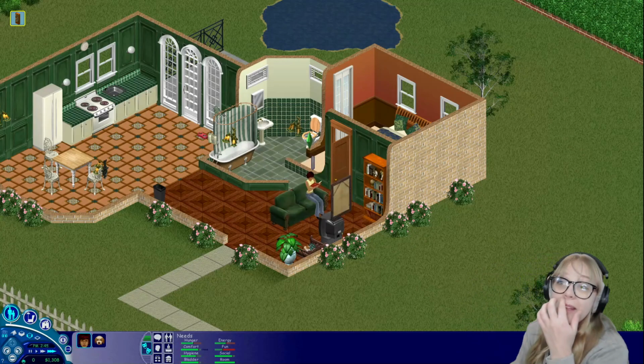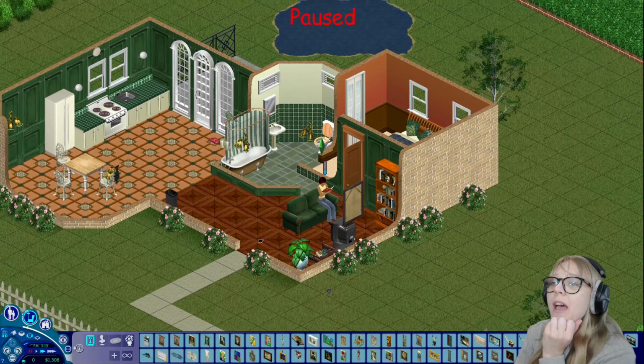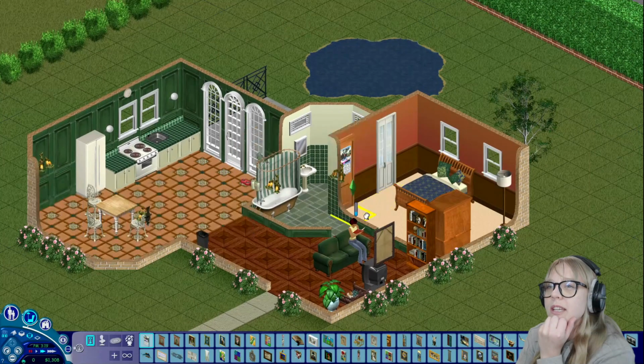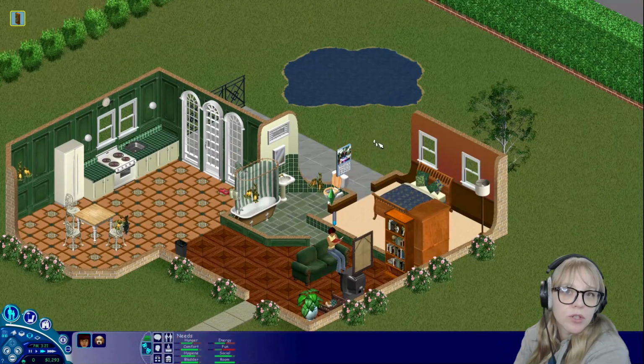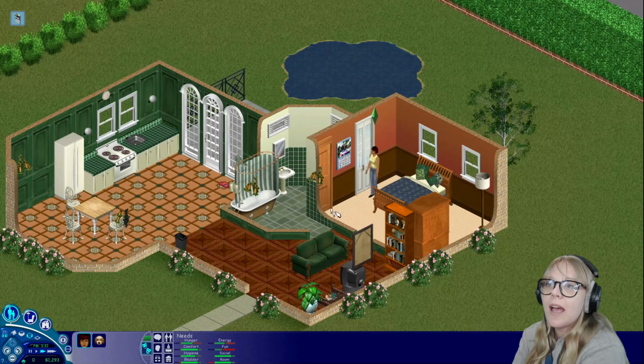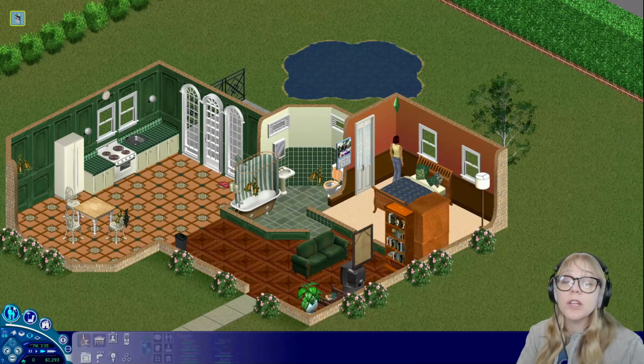Oh, it's nice. There we go. So there is our first cooking skill point, which is awesome. And here we're just going to go ahead and buy the calendar because I wanted to see when she was going to have to go to work and if we were on a weekend day by any chance, because that would mean we would have more time to help her learn her skills that she needed for a promotion.